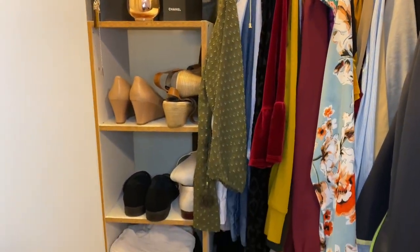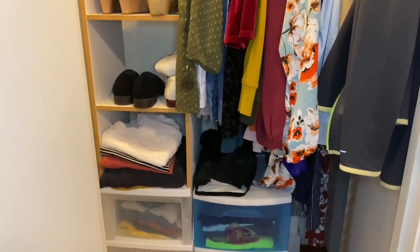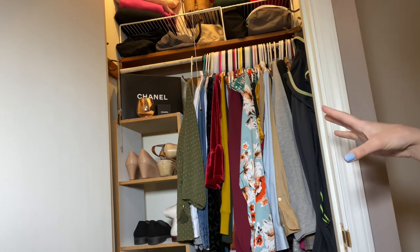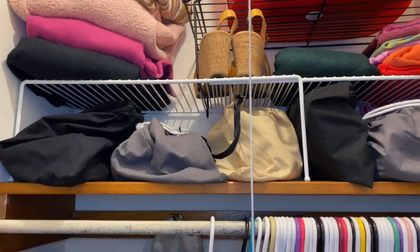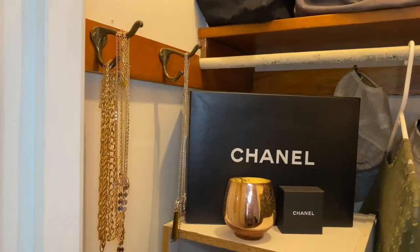I don't really have enough clothes that I need to store my out-of-season clothes elsewhere. I just don't have that many things that are purely for one season, but those sweaters are pretty thick, so I won't be wearing those. In the red basket at the very top, I have pretty much shoes that I only wear to the beach, so that's why those are up there. And then we have handbags across there in dust bags.